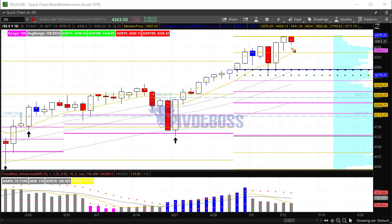Otherwise, a failure to hold the session's midpoint, the previous session's midpoint, could be an early indicator of further weakness and perhaps a test at the previous session's low, if not a drive through it. So that will be under the most bearish circumstances. There is the failure to hold the previous session's low, which would open up a bearish outside day in some instances. But again, all pullbacks remain buying opportunities until proven otherwise.